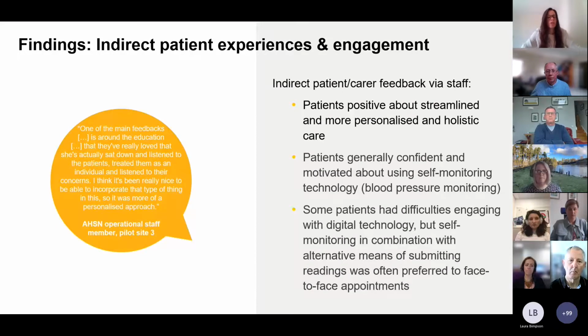In terms of patient experience and engagement, it's necessary to say that the feedback we collected was indirect, and it was reported by staff members. Because it was so early on in the implementation, patients had just started to be engaged by staff as part of the framework. So it was too early to really gather a lot of direct feedback from patients, so we didn't do it. But what we were seeing is that particularly inviting patients to reviews based on the risk stratification searches was happening a lot.